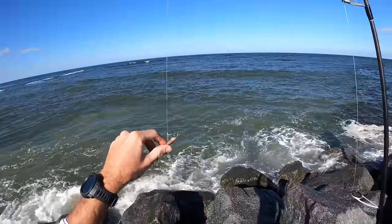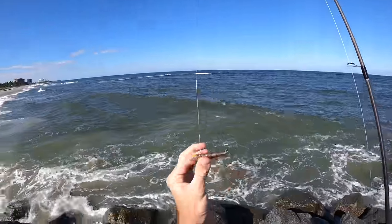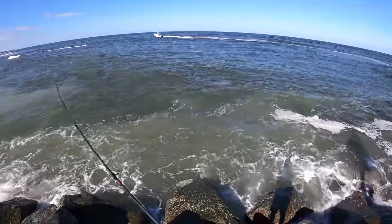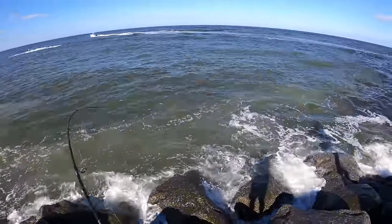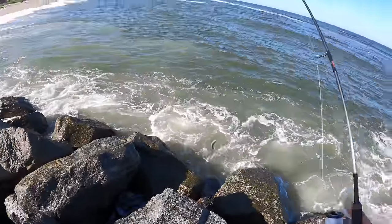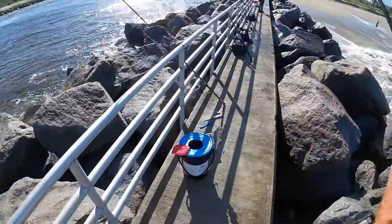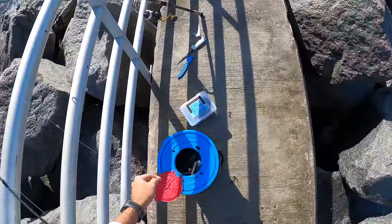Okay, here at the inlet, we got a bunch of little finger mullet and stuff getting chased. So I am going to throw out Victor's gotcha, see if I can catch jack crevalle, mackerel, whatever it is chasing all these little finger mullet. Just jerk it back and forth, see if we can get a bite. Come on. Vic, I got your bait! Get in here. Nice, got a nice Spanish mackerel. Yeah, you go in there, buddy.